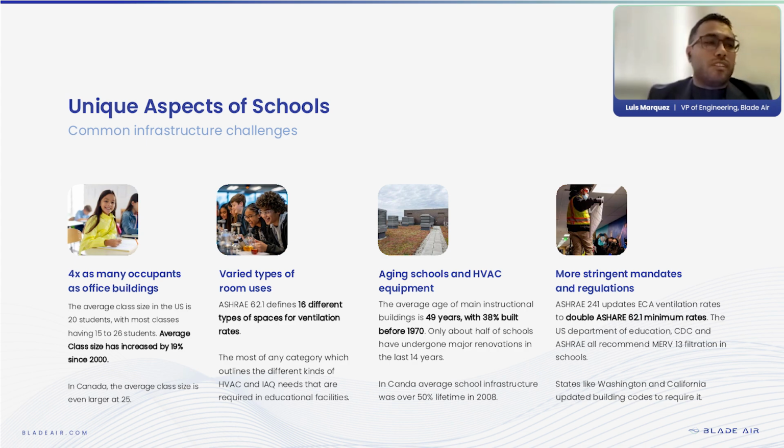Schools have four times as many occupants as office buildings. In the US, the average class size is 20 and up to 25 students. I want to point out that this has increased by 19% since the 2000s. It shows this is a larger constraint as we cram more students into smaller spaces, and therefore there's more need to make improvement a priority. In Canada, this is even larger at 25 students per class.